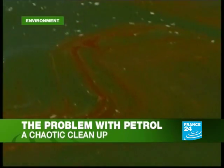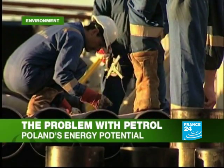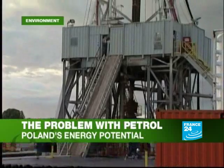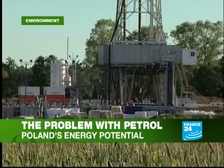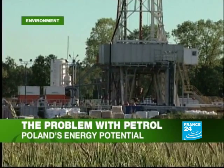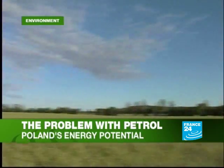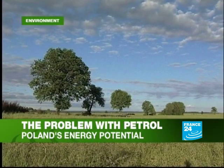Strewn with confusion and a lack of organisation, some of the measures taken to mop up the mess have only made matters worse. Next, we'll be moving from polluting petrol to the growing interest in shale gas. Nearly all the large American energy companies have already bought up options in Poland's potential stores. Gulliver Cragg will be showing us how a country currently dependent on Russian imports could become an energy exporter.